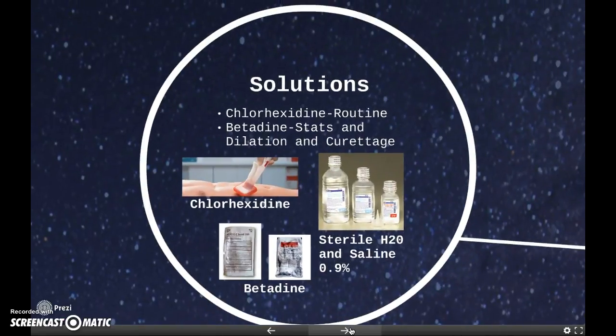Some of the solutions that we use in the OR are pictured here, and the most important solution is chlorhexidine. Chlorhexidine is used for most operative procedures in labor and delivery if it is not an emergent situation, because when you prep the area with chlorhexidine, there is a 3-minute drying time. That's why you would never use it in an urgent or emergent situation. If it's a D&C or an emergent situation, then you would use betadine, because there is no drying time for betadine.